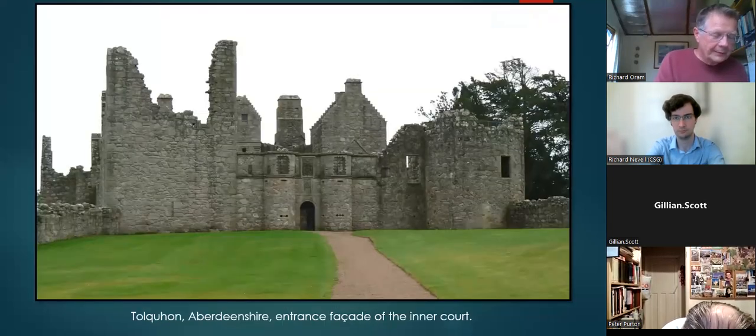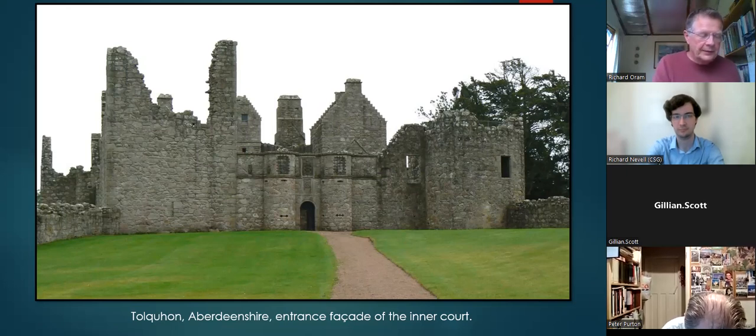In my final example, Tolquhon in Aberdeenshire, a similar retention of the acquired status symbols of an anciently established and important local lineage can also be seen in a later 16th century context. Tolquhon today is a magnificent ruin in the care of Historic Environment Scotland, roofless but mostly complete to its wallheads, and standing amidst a complex of outer closes and gardens.